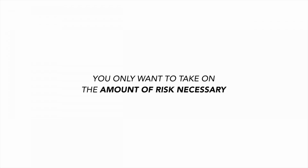Now, along these 7 steps that I've outlined in my book, I've talked on a number of occasions about the difference between the accumulation stage while you're working and the distribution stage when you retire. And whereas the whole concept of money management changes when you go from one to the other. Whereas in the accumulation stage, you don't mind taking on a fair amount of risk because you're looking to grow the portfolio. And in the distribution stage or in retirement, you only want to take on the amount of risk necessary to generate the income that you need.